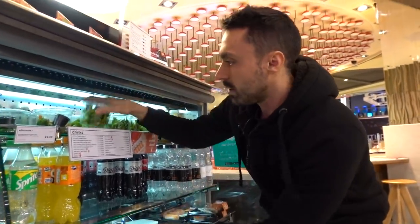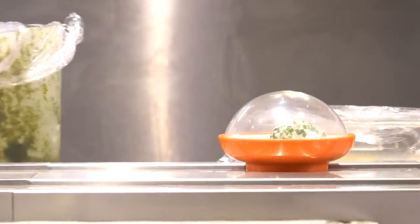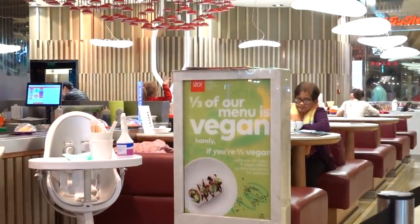Really good. You can always get edamame beans as well. A little seaweed salad as well. Or you can ask them to prepare you some vegan sushi. Amazing, sushi is a really good vegan option. You can get it, every single sushi place will do you vegan sushi. So let's go. Check out the sign. Sushi place will always look after you.